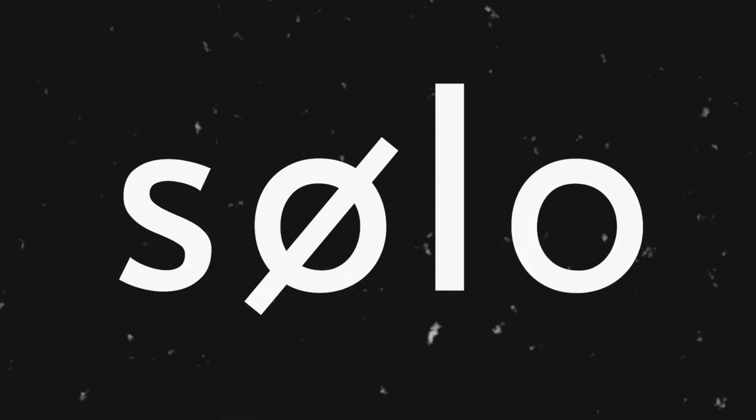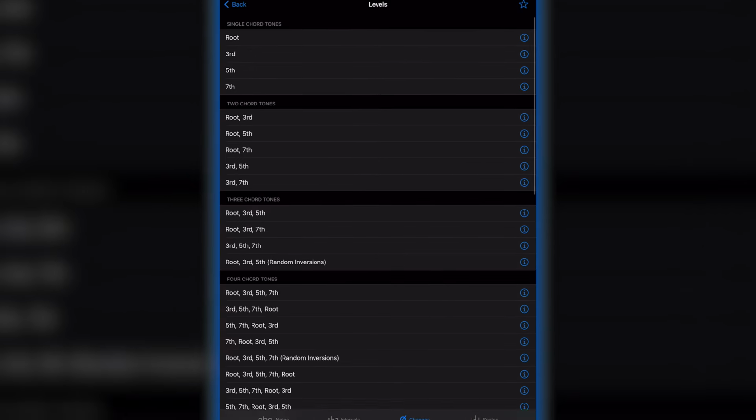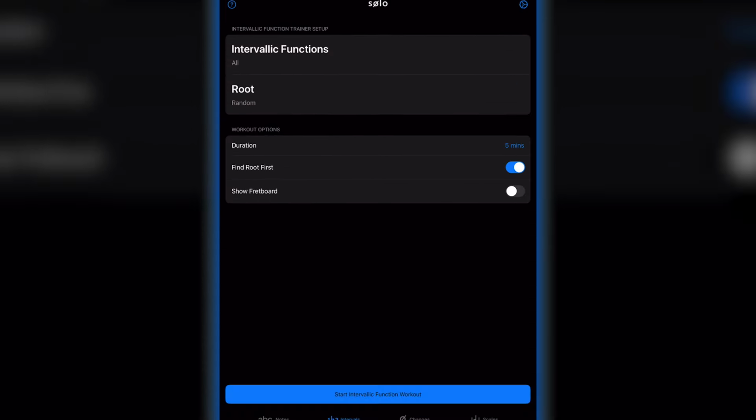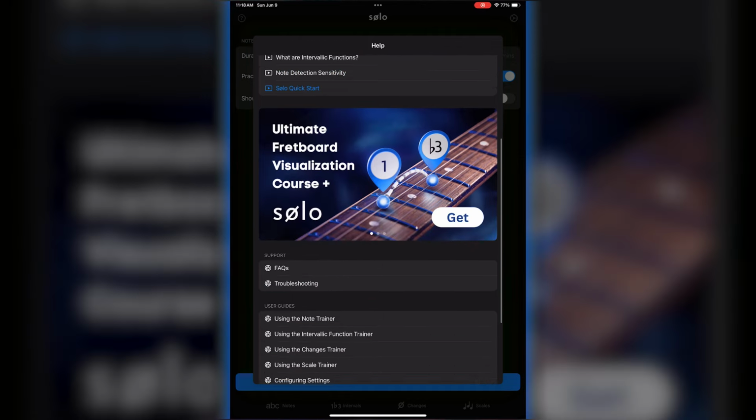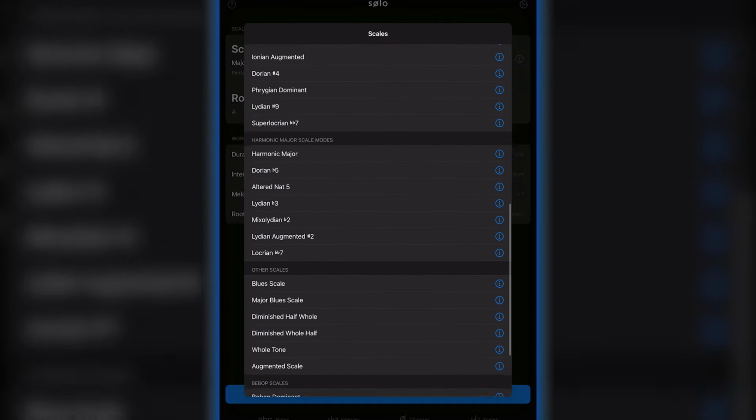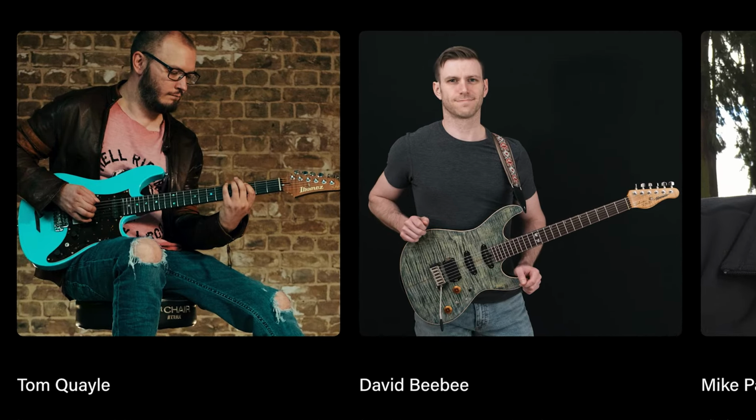Sølo. This app I recommend to all my students. It is a great tool to learn the fretboard, to start learning how to improvise over chord changes and get familiar with chord structures. You can also practice recognizing root notes and intervals all over the fretboard. Plus, it has lots of tutorials and lessons already built in the app, which makes it a great tool on its own. This app is $15. Unfortunately, there's no free trial, but it is made by Tom Quill and David Beebe, so you know it's gonna be good.